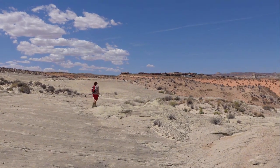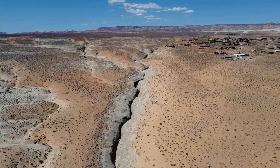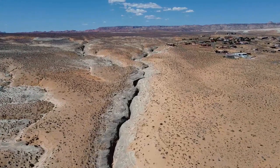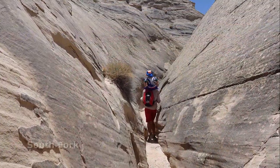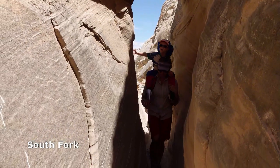The whole trip took us just over 3 hours car to car. Our rim walking led us back into the canyon, so we're going to take a different fork back to the car. Have a look at the narrows up this fork.